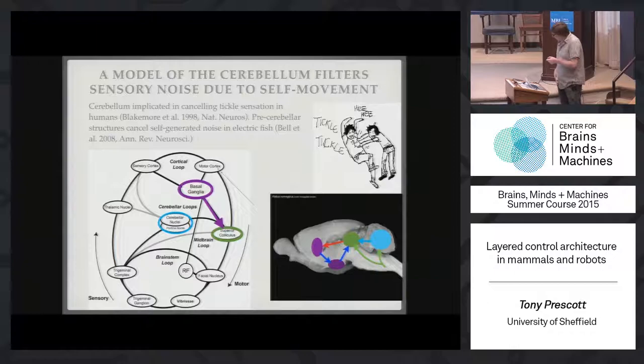The same thing is happening in electric fish, which generate this broad electric field which they use for catching prey, and they need to be able to tell the difference between a distortion to the electric field caused by a prey animal and a distortion caused by their own movement, by swimming. And they do that by having a very large cerebellum.